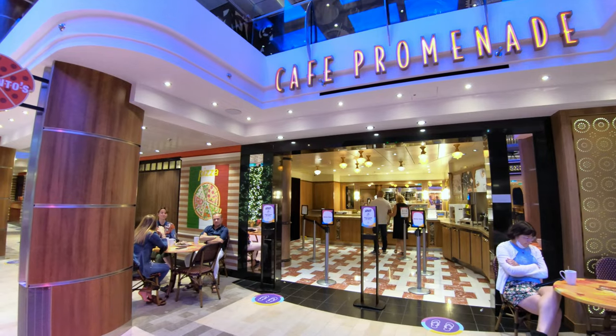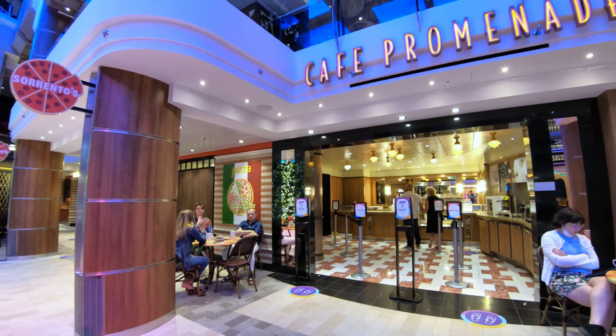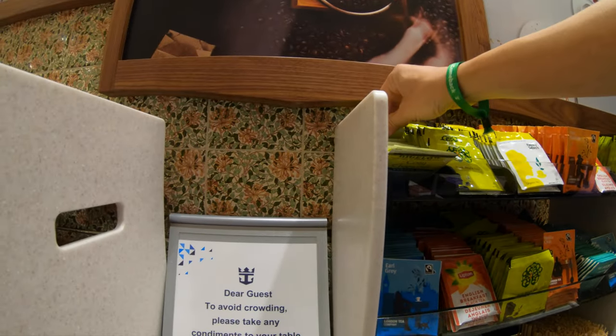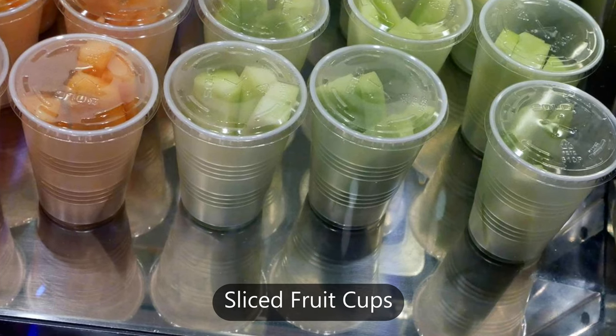Thumbs up. Now let's take a look at the food from Café Promenade, which is next door to Sorrento's. We also enjoyed this little cafe because you get snacks, fruits, tea, and coffee anytime since it's open 24 hours a day. Our favorites are the sliced fruits in cups, very fresh and convenient.